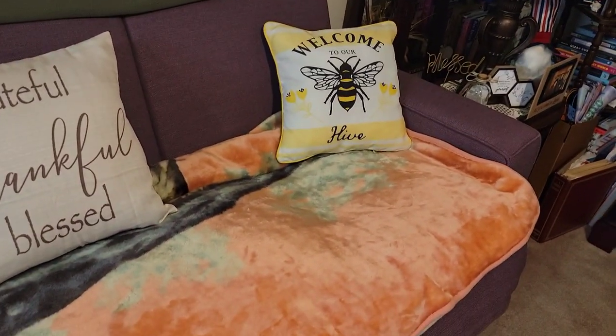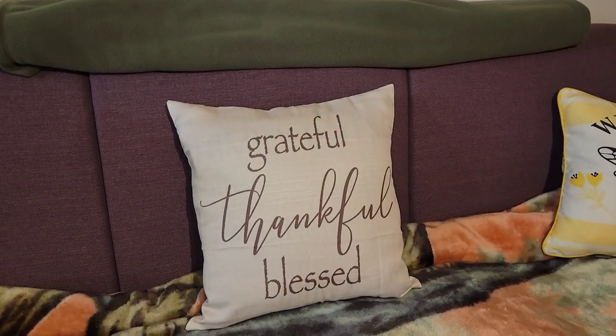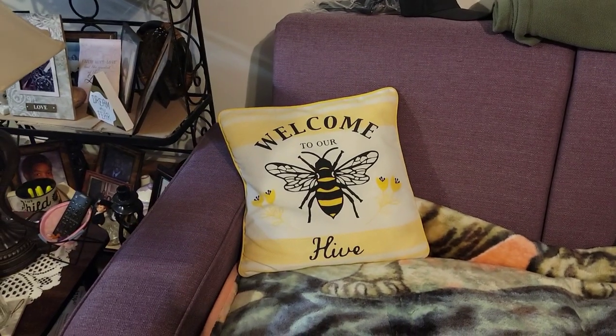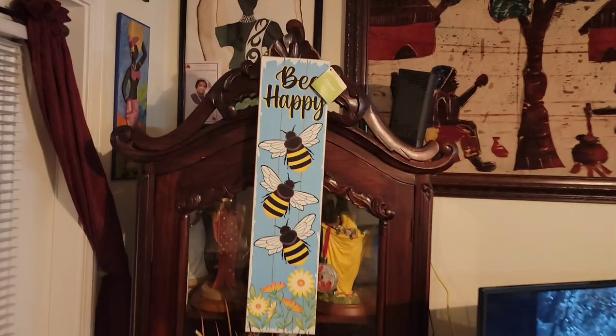Hey guys, I forgot to show you my bee pillows on my sofa. I will be taking that blanket off soon, but this is my pillow that I made. My girl sent me Grateful, Thankful, and Blessed. And then I put both my bee pillows over here, and I haven't put my wreath up yet, but I have to dust it off from the pollen.